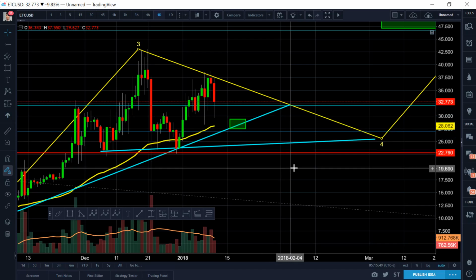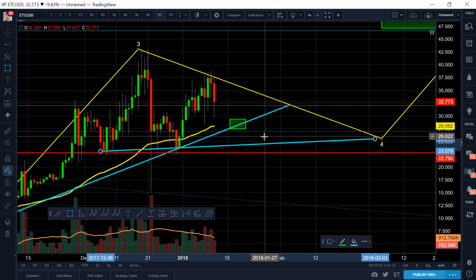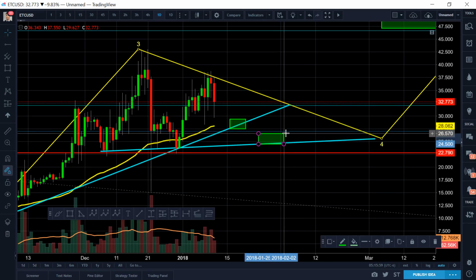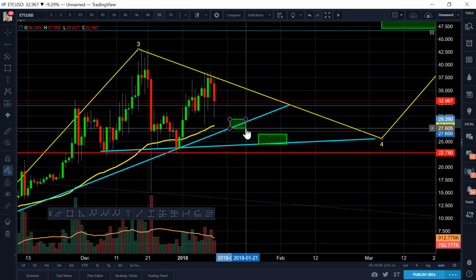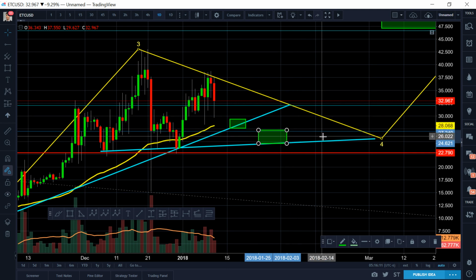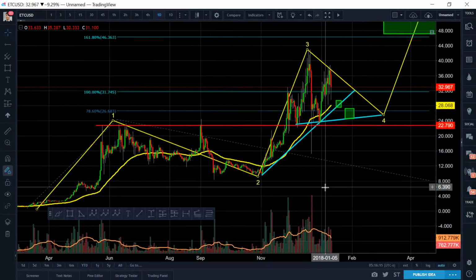You guys time your entries yourselves, right? And then if that fails here, then we're going to have to talk about a different one, which could be between $24 and $27 or something like that. So this one's about 27 to 30, and this one's about 24 to 27-ish for a buy zone there. But you guys are probably dying to know what this could get up to, right?